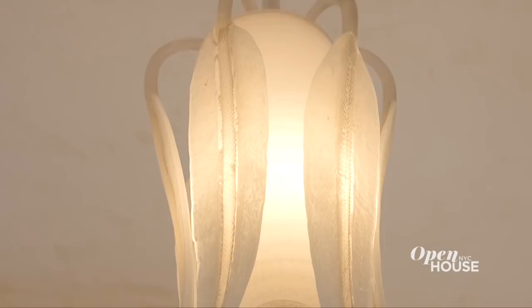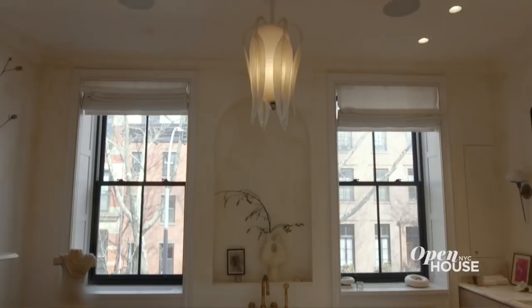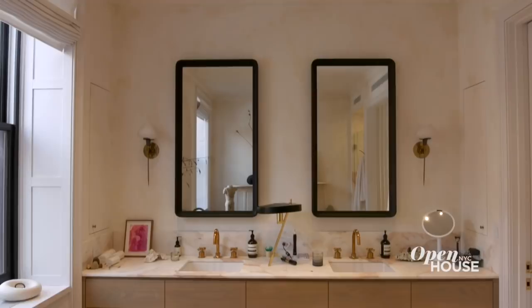I started to see that as I was making these choices, everything felt a little bit soft. So I started to insert black elements. I made the window frames black, this metal detail that's happening in the fireplace, and I even painted the mirrors that hang over my vanity black, a contrast that really adds visual intrigue and curiosity to a space.